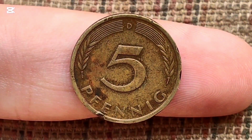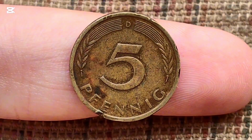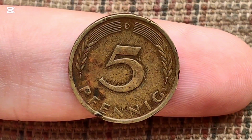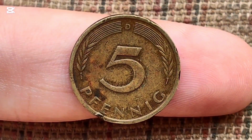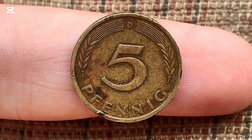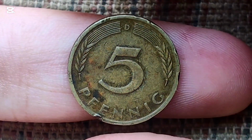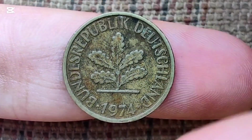So, what's the big deal about the 5-Pfennig coin from 1974? In fine condition, this coin is typically common. However, collectors are always on the lookout for coins with specific features, like low mintages, mint errors, or exceptional preservation. For instance, if your coin has a mint error, such as a misstrike, it could be worth significantly more than its face value.